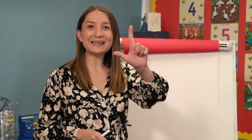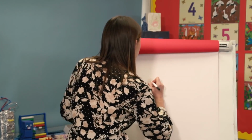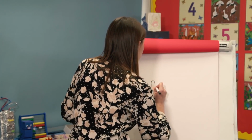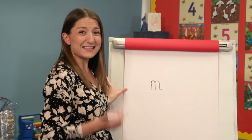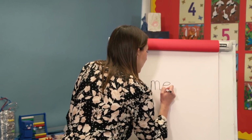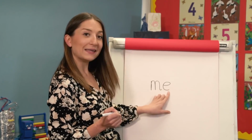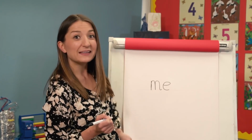We can read the word me, so now let's spell it. Segment the sounds with me. Me. M-E. Let's count how many sounds there are. M-E. That's 2 sounds. Watch me write me. Well, the first bit is easy. But the second bit is tricky. We write this letter for the sound E. E, me. Now you have a go.